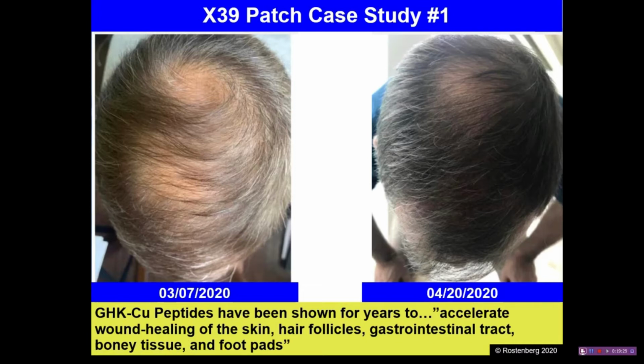So here's a patient, this is March 7th of 2020, puts a patch on every day. 6 weeks later, obviously the hair regenerated. There is something about stimulating the GHK peptide pathway that accelerates wound healing of the skin, hair follicles. I'm just quoting from the research I shared with you a minute ago. So you saw the research and now you see the evidence.